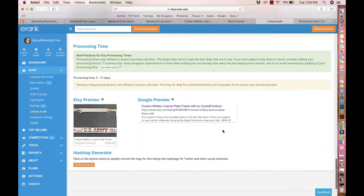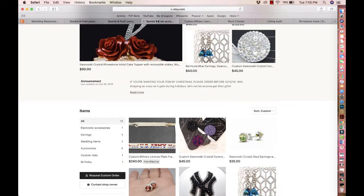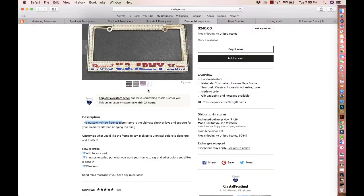So the meta description is when somebody searches your account, searches you on Google. This is what the customer sees. That's what they read in order to click. So your meta description should be enticing, it should be short, and it should describe what you're selling. So you did a really good job with that.